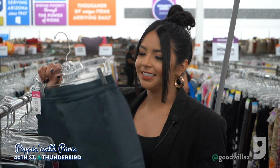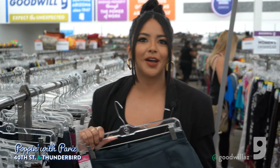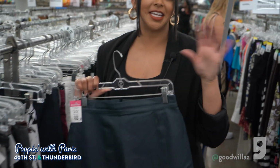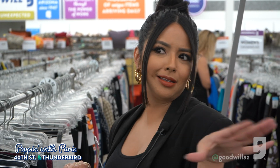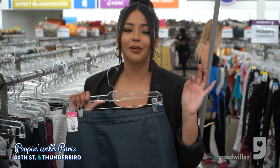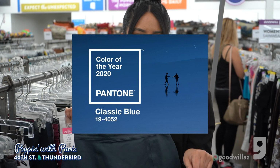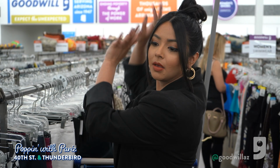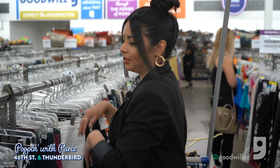I found this little baby. Wear it right now when it's 60, 70 degrees. Obviously don't wear it when it's like 80, 90. It's too hot. Or just stay inside and look cute, you know, drink a little mimosa or whatever. But this color, hello, the blue, it's like the color of the year. So yeah, and I just love this little baby. I have not been able to find something colored leather clothing wise. So I'm gonna snag this little baby up and throw it in my cart and keep looking.